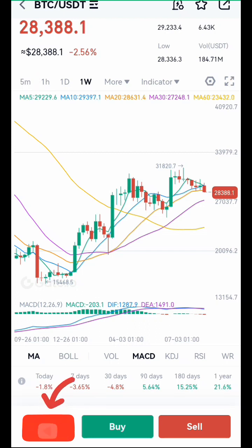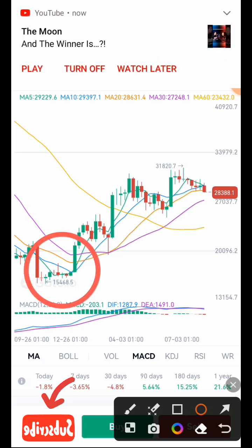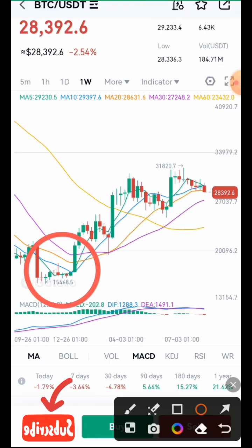Now you can see on this side, this happens, right? We need to pay attention. Exactly what happened is what is currently happening right now. We need to pay attention, guys. Pay attention to this level, right?